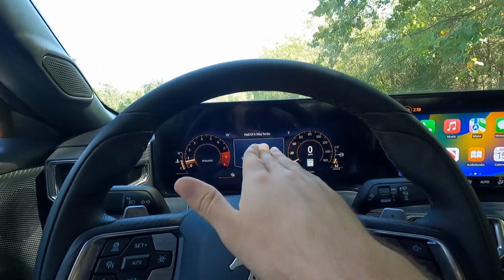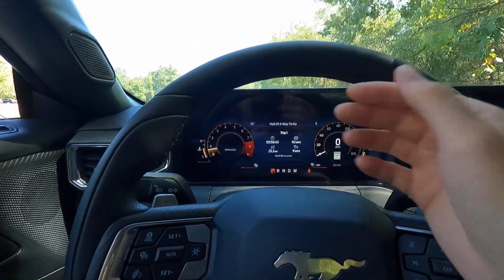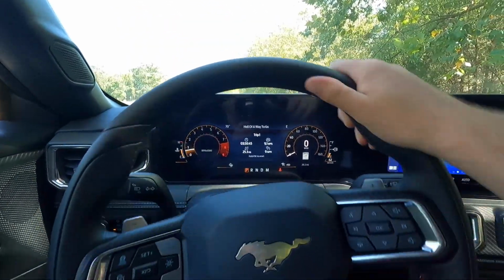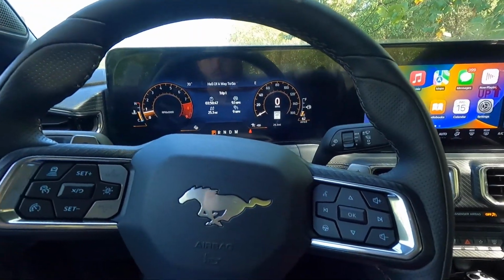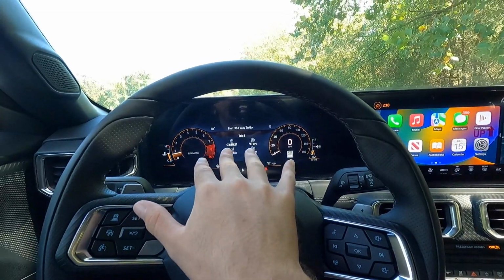So basically, the more you get to the right, or this or that, are more firm, the one at the center is more of a loose feeling steering feel. But other than that, that's about it for the steering wheel, but I do want to show you what we got going throughout this gauge cluster.